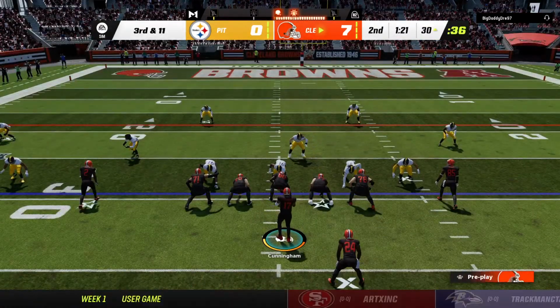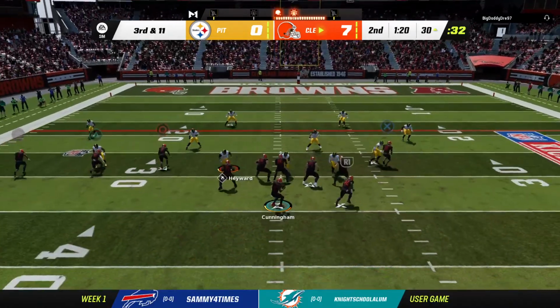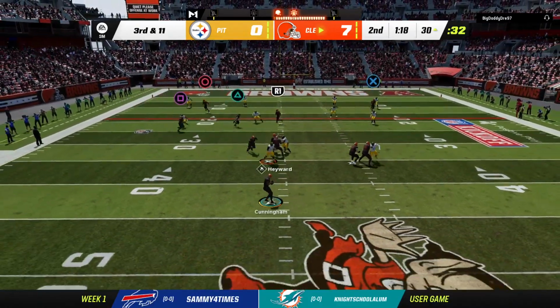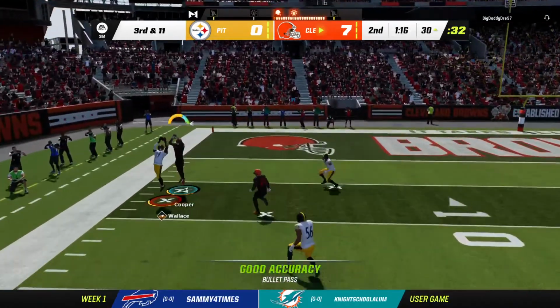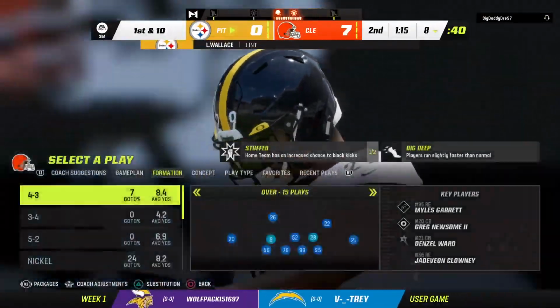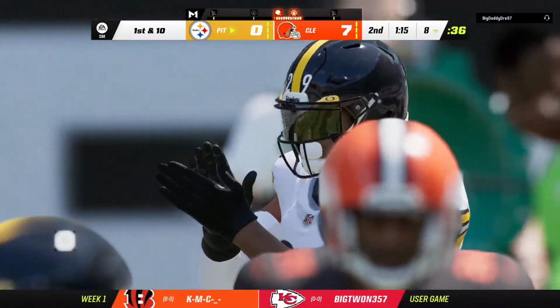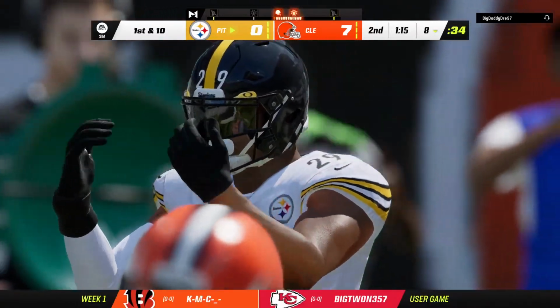Ninth play of the drive coming up, and certainly not an easy one on third and long. They're going to look to throw. And for the third time here in this half, it's intercepted. Levi Wallace with a pick. And the Steelers are going to take over once again, and they'll have it at their own 8-yard line.